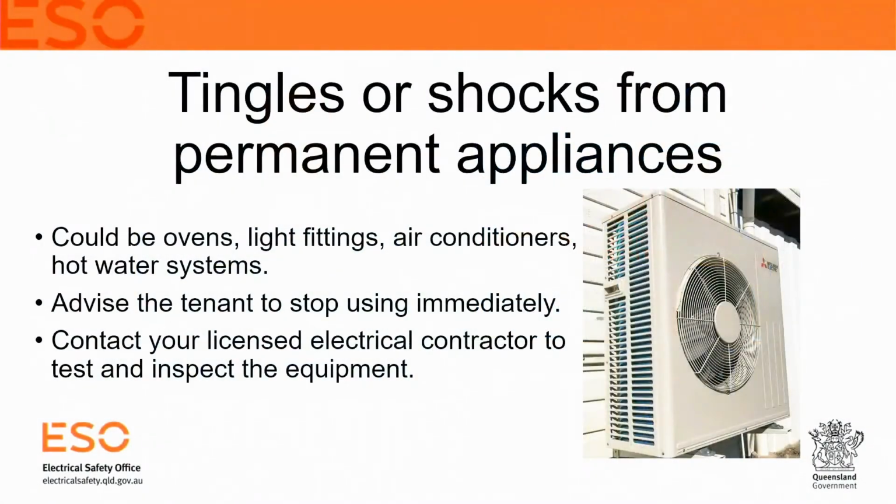Tingles or shocks from permanent appliances. This is slightly different. Could well be the same issue, but this is in reference to ovens, hardwired equipment, light fittings, air conditioners, hot water systems, everything along those lines. So everything that's actually wired into your switchboard, not plug-in.